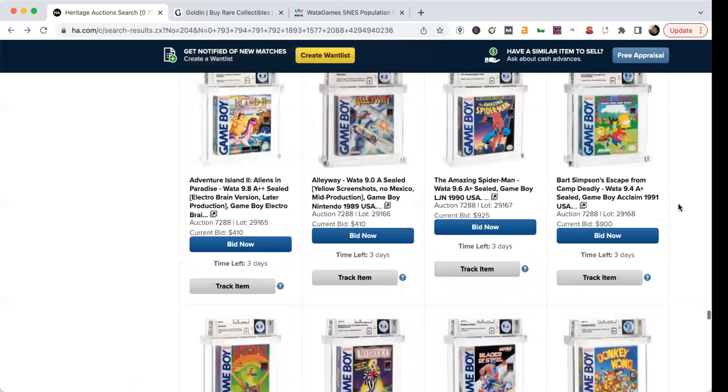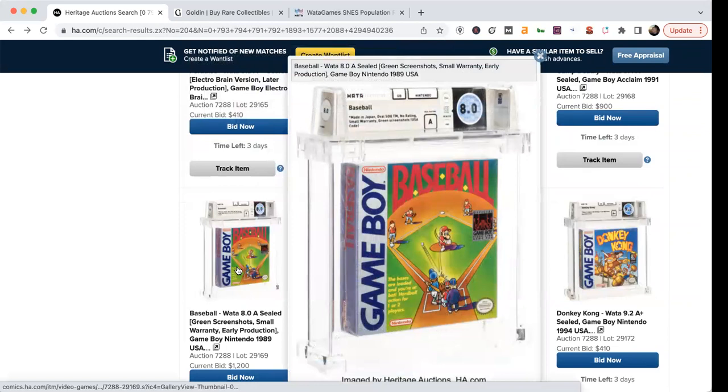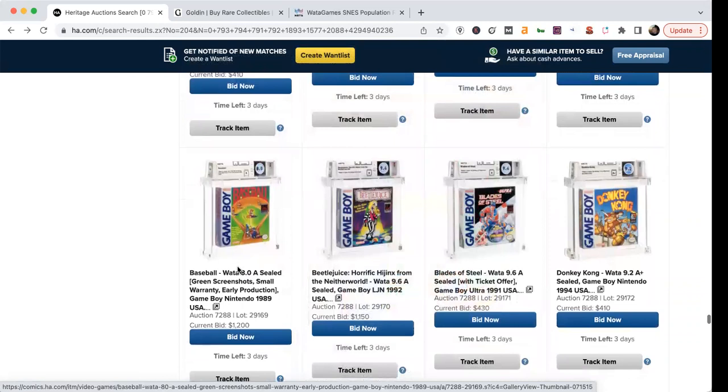Wait. Alleyway is crazy. Even though it's yellow screenshots, it's cool. Yeah. Sorry. That's pretty cool. Stop. Beetlejuice is really rare. Oh, green screen. Oh, damn. Wow. That's cool. People know, I guess. Beetlejuice is super rare, though.